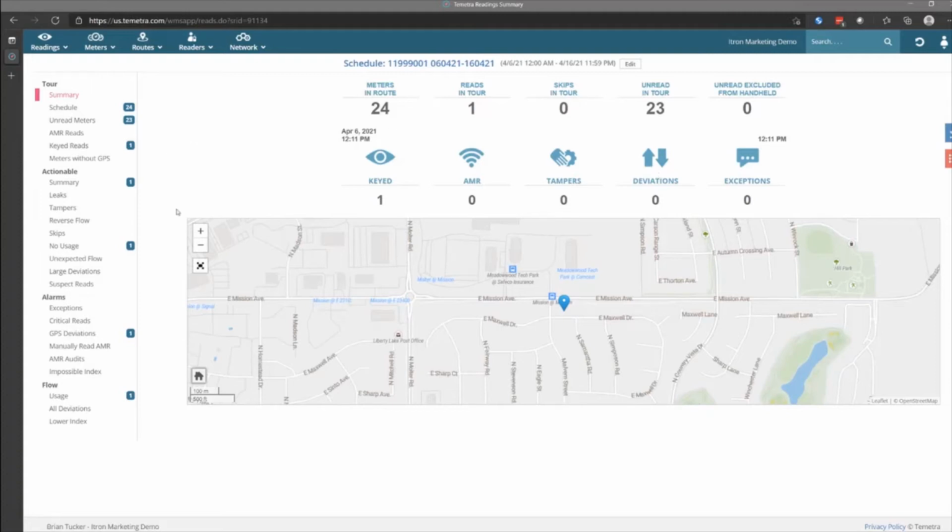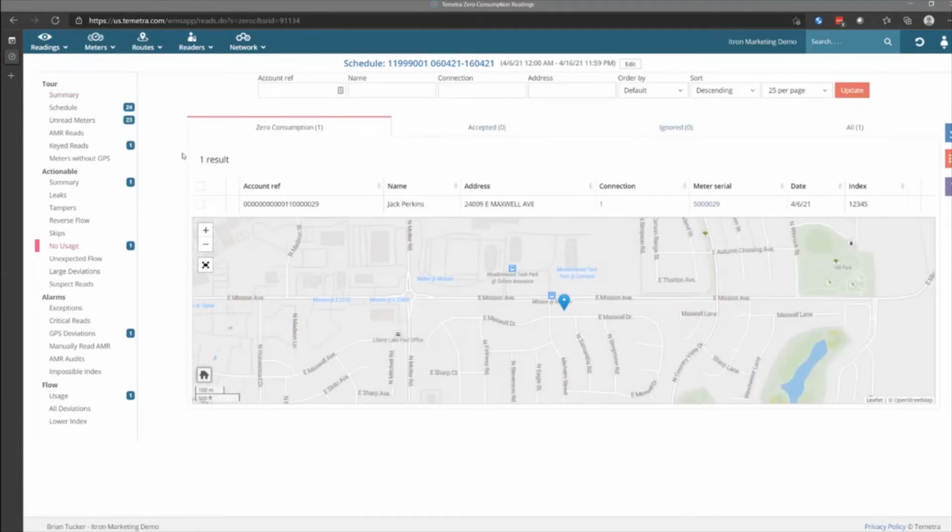And so in this case, you can see that we do have some results that have come back on our no usage on active report. And indeed, you can see that that first read that I captured with my mobile app for Mr. Perkins did come back with a no usage on active. And so now what we could do with this result is we could either ignore it because we're okay with this result and we're fine with sending this read along for billing.